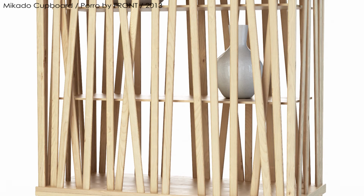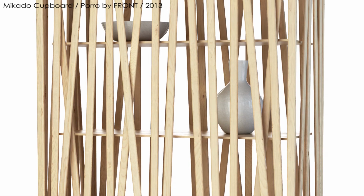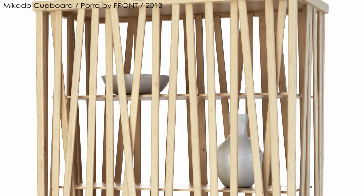We wanted it to be a mix between a vitrine, like a glass cabinet, and a wooden cabinet. So we made it out of very fine sticks that we put together, creating a kind of foliage, almost like when you're in the woods and you see behind the trees all the small things that you have in your cupboard.